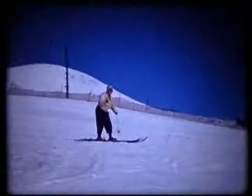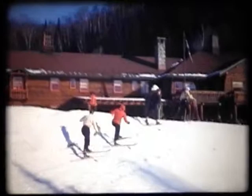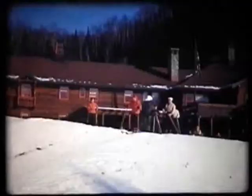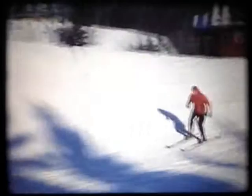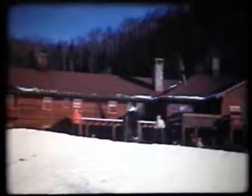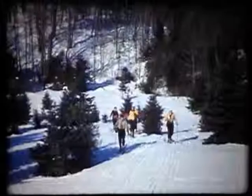When I think how little they could ski and how much we took them down. Well, there's the Alpine Inn for sure. It'd be interesting to see Jack Cox. That's Jack there.